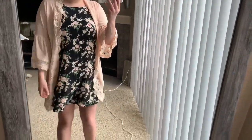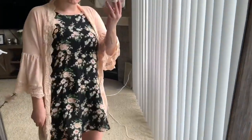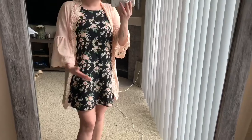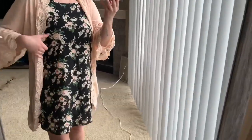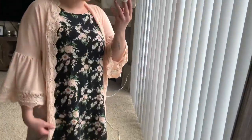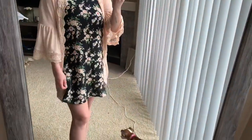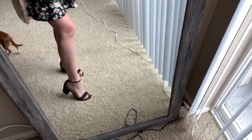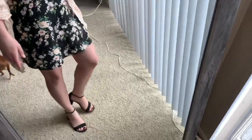Anyways, one of my favorite outfits ever. It is a little on the short side. It's not too short for me to not wear it to work, but it is quite above the knee. I love this outfit. It's so cute and flirty, and I think it's perfect for like brunches or even date nights too. I paired it with the exact shoes that I was just wearing, but in the black color. Got them both from Target.